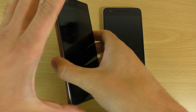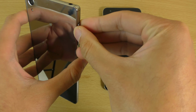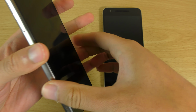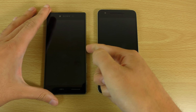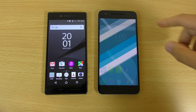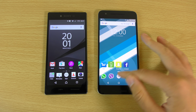Z5 Premium is coming with one flap as well here, where you can expand the actual storage, as well as put your micro SIM in. This is pretty good for those of us who carry micro SD expandabilities, but we don't get that on the Nexus, unfortunately. Stuck with either 32, 64 or 128 gig capacities. So you might want to, when you're purchasing the phone, think about what you need to store on it.